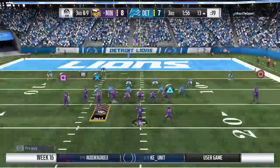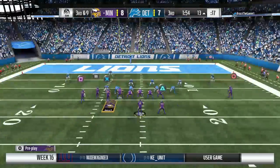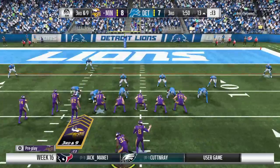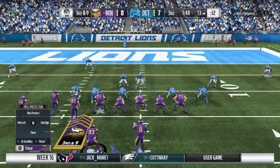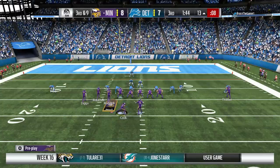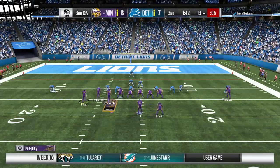Listen. Gun. Wide. Move. Right him. Move. Go ahead.